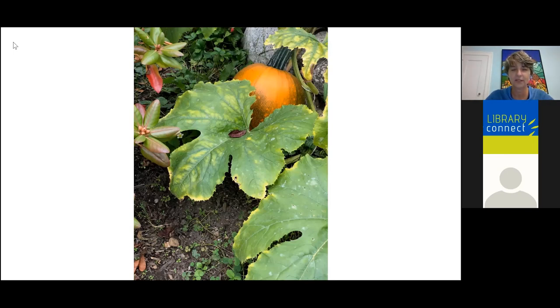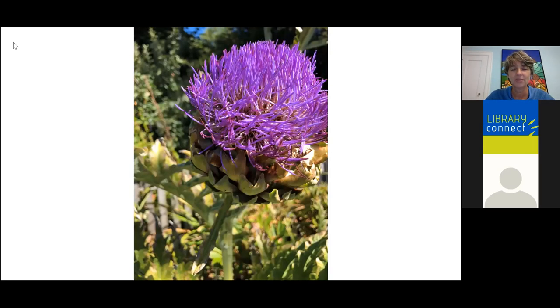So the kids who walk by are often interested in what's growing in the garden. So I thought I would grow some pumpkins this year for them. We also have a couple of artichoke plants that we tried for the first time this year, and they are just stunning. And of course, the bees really loved those as well.